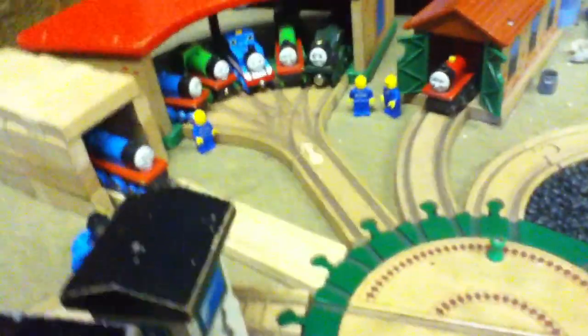So that's really everything of the layout, I think. Yeah, basically it. So I hope you all enjoy this layout, and I hope you all look forward to seeing the rest of the series.